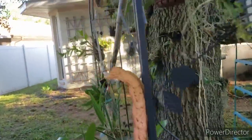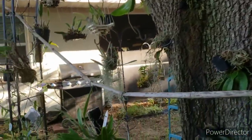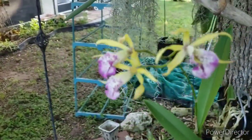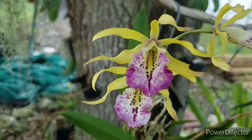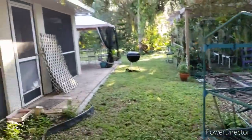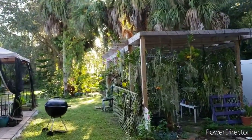But I'll tell you this, it's better underwater than overwater, because the overwatering creates another problem, which is fungus and rot, and that's what mostly kills orchids. I'll tell you, they don't die. Most of the time we kill them. We kill them with our love. We kill them with not knowing what we're doing. And that's the problem.